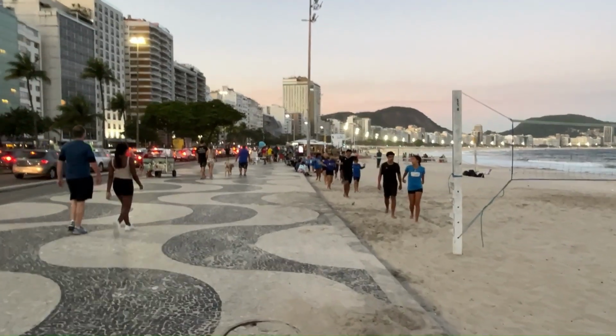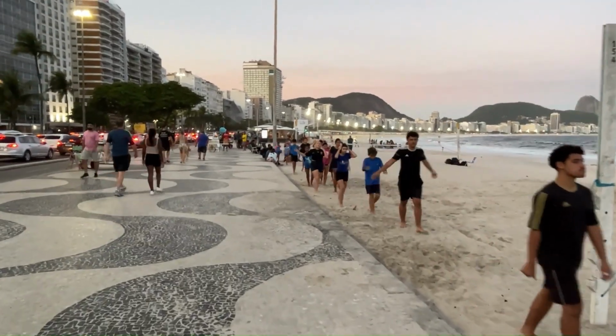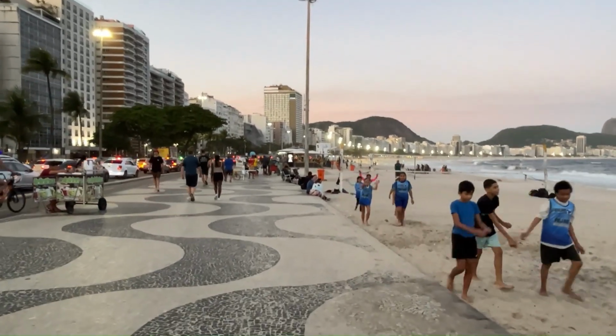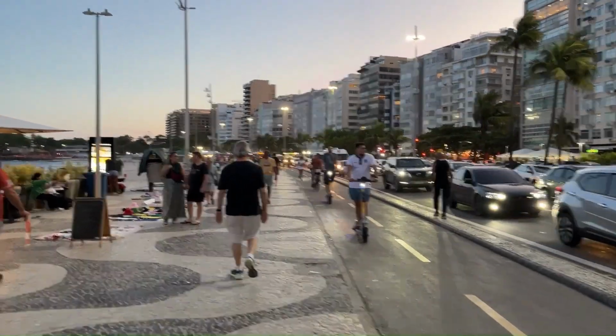So this is Rio de Janeiro, Copacabana boardwalk at dusk. And people, I guess, exercising here on the right. And very nice temperature out here, probably like 70 degrees. A lot of people riding their bikes out here at dusk.